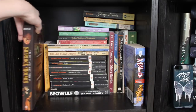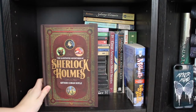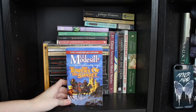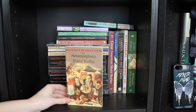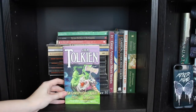Moving on to the next shelf, the first thing that I have is The Illustrated Adventures of Sherlock Holmes by Arthur Conan Doyle. I also have this, which my friend Zach gave me, which is The Tower of the Sunset. I put it on my normal shelf, so I just kind of stuck it here for the time being. Collection of Stories by Edgar Allan Poe, Johnny Tremain by Esther Forbes, Metamorphosis by Franz Kafka, Treasure Island by Robert Louis Stevenson, Sir Gawain and the Green Knight by J.R.R.